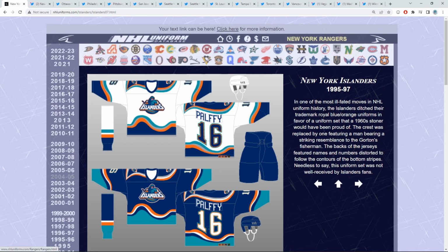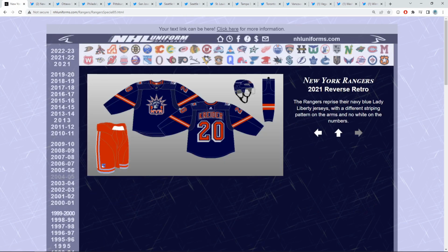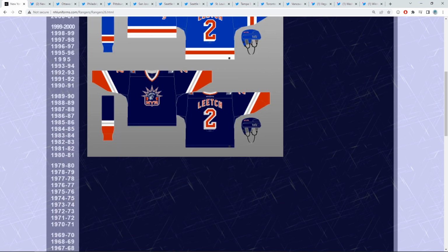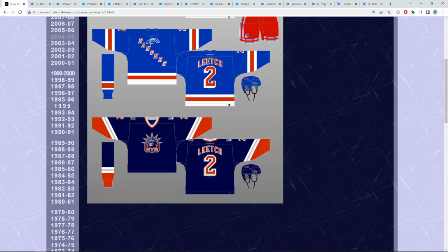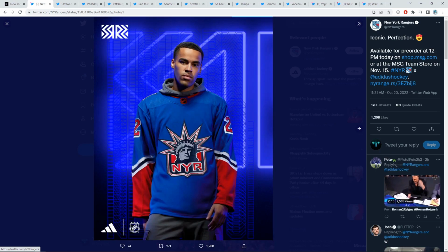The Rangers, last year, I don't even think I've seen this one yet, despite bringing it up on Twitter. The New York Rangers reverse retro last year, I hated, to be honest. Very honestly, the Islanders did this year what the Rangers did last year. Here's our old logo, rest of the jersey is lazy as all hell. Good memories, of course, for the Lady Liberty jersey back in the day. Boy, that reverse retro was lazy. This one, same style, better. By default, better. I mean, it's the same thing as last year's.